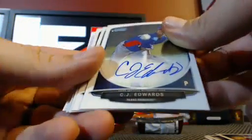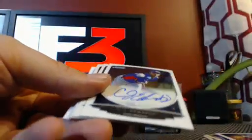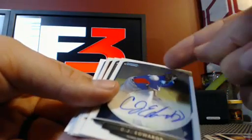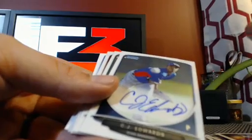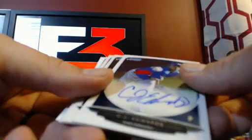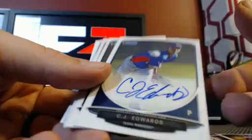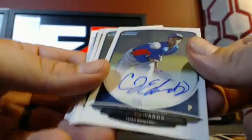Very nice prospect auto. Nice and clean, good centering. A little bit of manufactured surface stuff at top, but good overall, good card. A little smudge in the auto, but nice card. CJ Edwards.